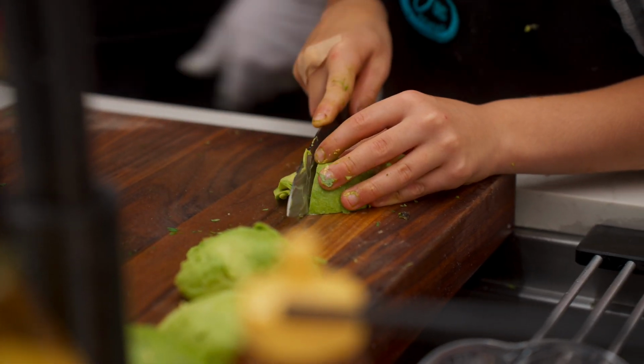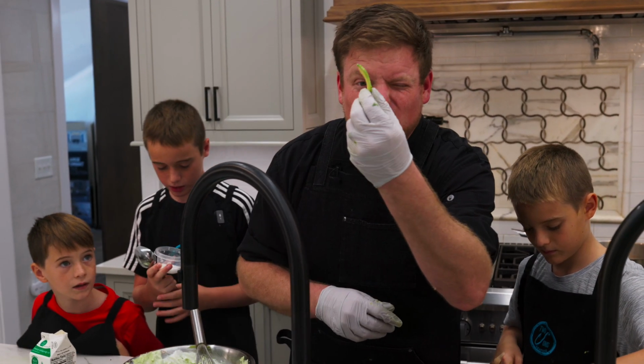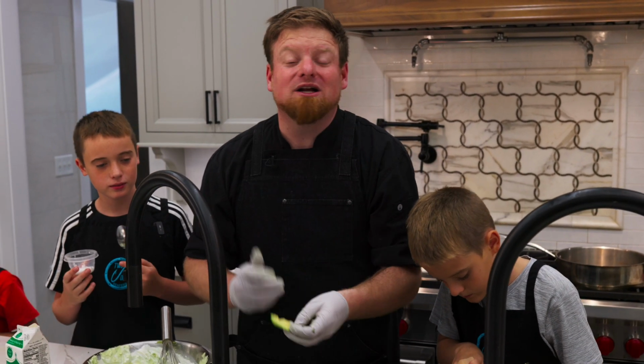Wilder, quietly over here, slicing up some avocados. Crazy thin. Morimoto, you better watch out. We got a sushi master in training over here.